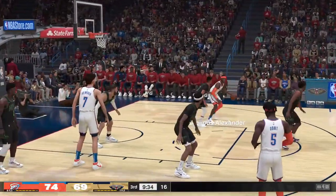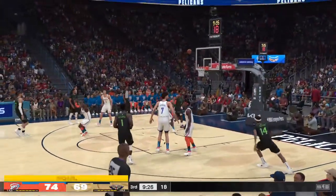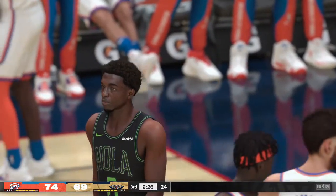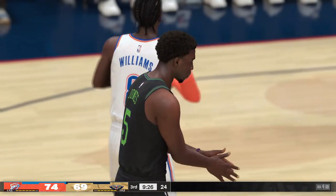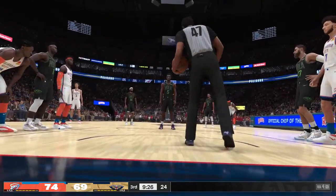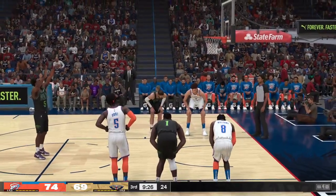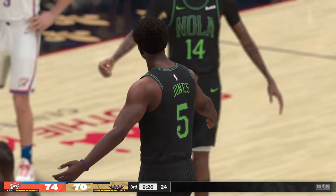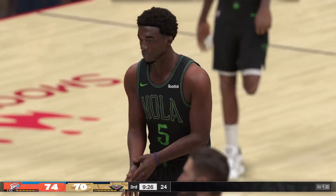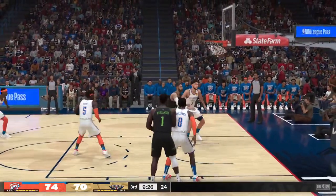Pass to Gilgeous Alexander. Over McCollum. Gilgeous Alexander, no good. And so McCollum will bring it up for the Pelicans. Trailing by five. Oh, and there's the whistle on the shot. So two free throws for him coming up. First team foul. At the line for your Pelicans, Herbert Jones. Two shots. First free throw is good. Hits them both.